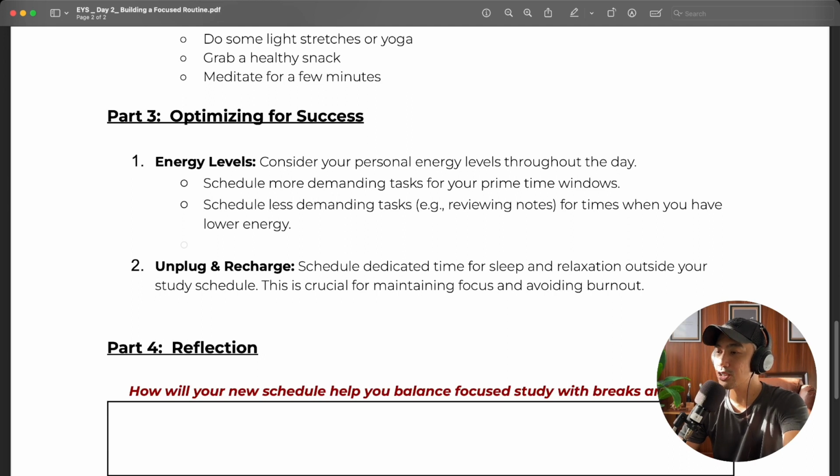Energy levels. Consider your personal energy levels throughout the day. Schedule more demanding tasks for your prime time windows and schedule less demanding tasks, such as reviewing notes, for times when you have low energy. Unplug and recharge. Schedule dedicated time for sleep and relaxation outside of your study schedule. This is crucial for maintaining focus and avoiding burnout.